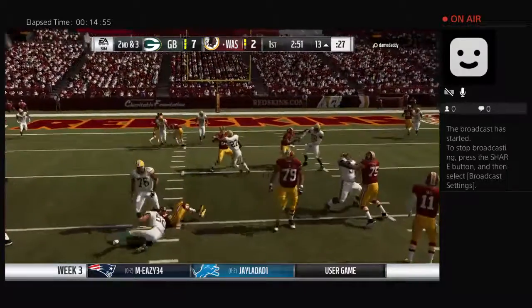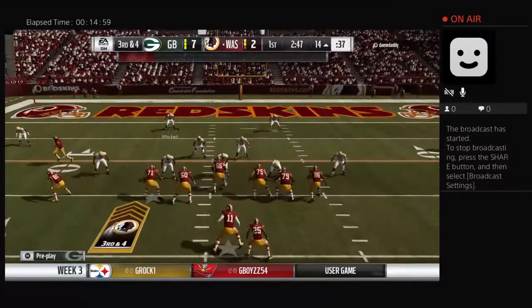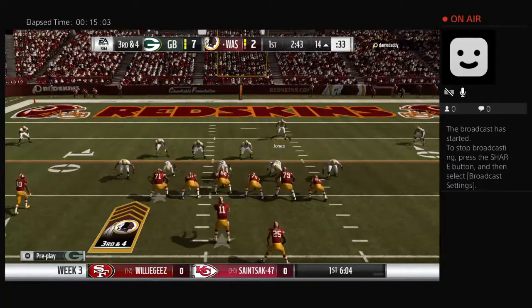They'll run it now out of the gun. And they'll go backwards here, losing yardage to the 14. They'll lose a yard, and it brings up 3rd.